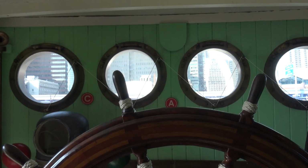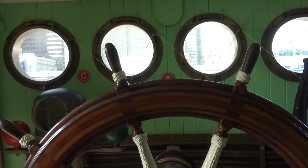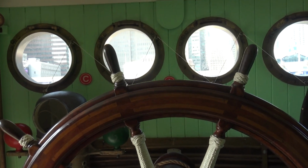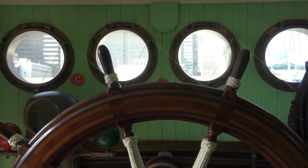We're going to see in a second some of the amenities that the sailors had. But when this ship was launched in 1908, most people did not have heat in their houses. Most people didn't have electricity or indoor plumbing. So the people working on this ship, at first at least, would have been living pretty large.